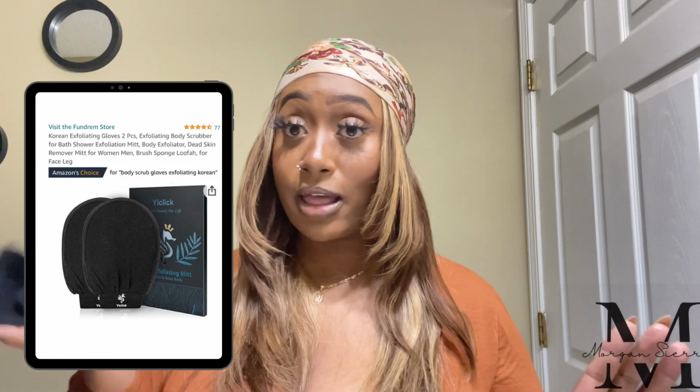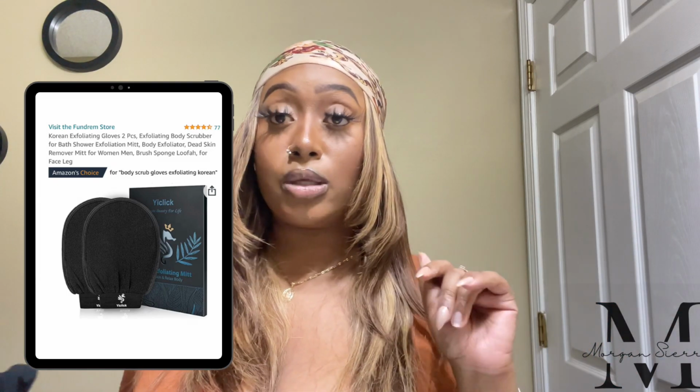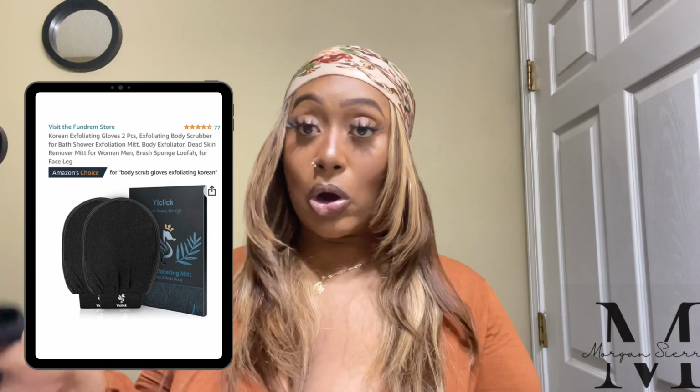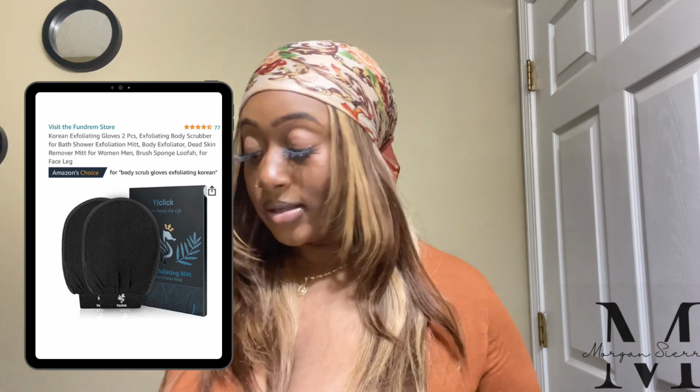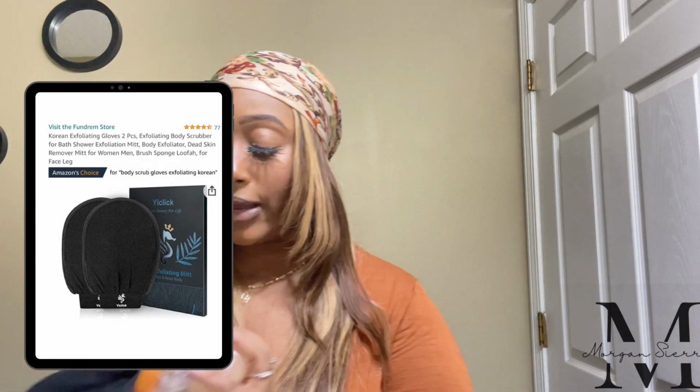And baby, this ain't nothing to play with, because I used to just exfoliate with my hands, but I'm like, you know what, no, I need to do this the right way. And this glove is no joke. Like, it really be getting all the dead skin off. I be feeling it. So I've been loving this combo with my glove and my exfoliator.